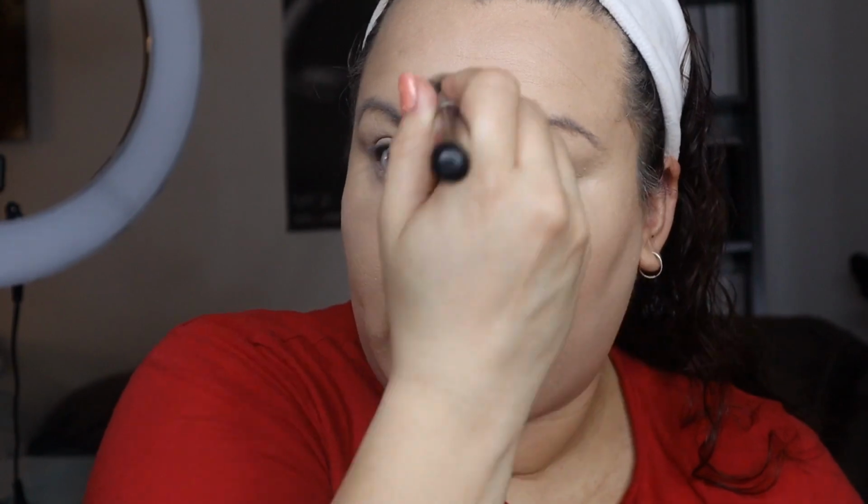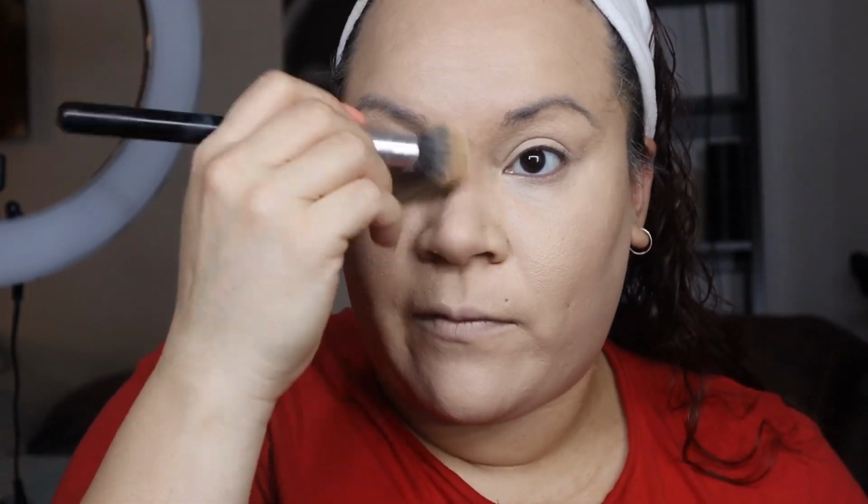But you guys, the skin is looking phenomenal. I am so impressed with this. I know on my end it looks really bright and like pale, but in front of this mirror, it looks phenomenal. I still have to set the face, so I'm going to set real quick and then I'll be right back.